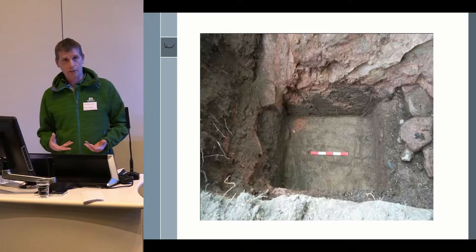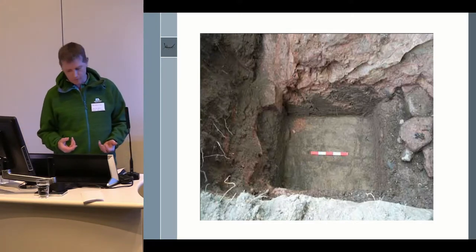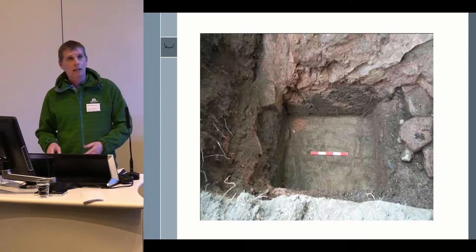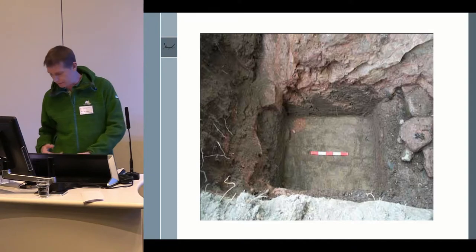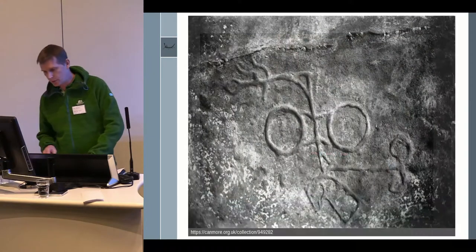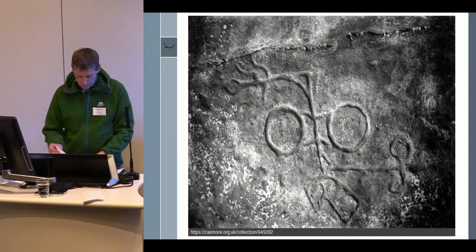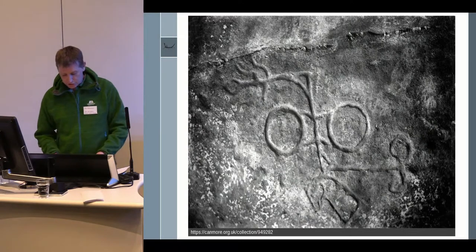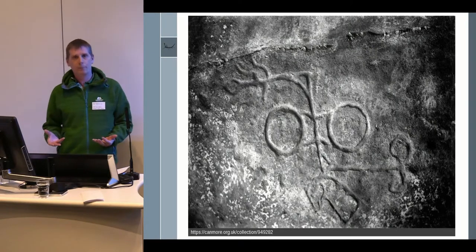We also have evidence of grains of barley from within one of the caves, dating to around 250 to 400 AD. So it means that we know pretty much that the caves were in constant use right up until the Pictish period. And in the Pictish period, we get these. Now, this is just one of the carvings within the caves, which fit within the classic Pictish repertoire.